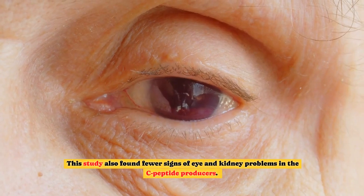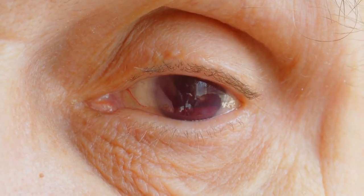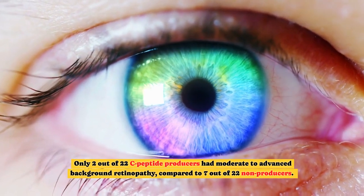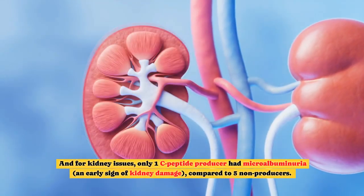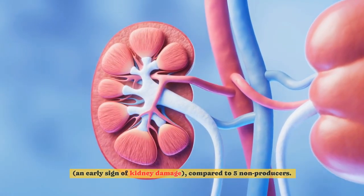This study also found fewer signs of eye and kidney problems in the C-peptide producers. Only 2 out of 22 C-peptide producers had moderate to advanced background retinopathy, compared to 7 out of 22 non-producers. And for kidney issues, only 1 C-peptide producer had microalbuminuria, an early sign of kidney damage, compared to 5 non-producers.